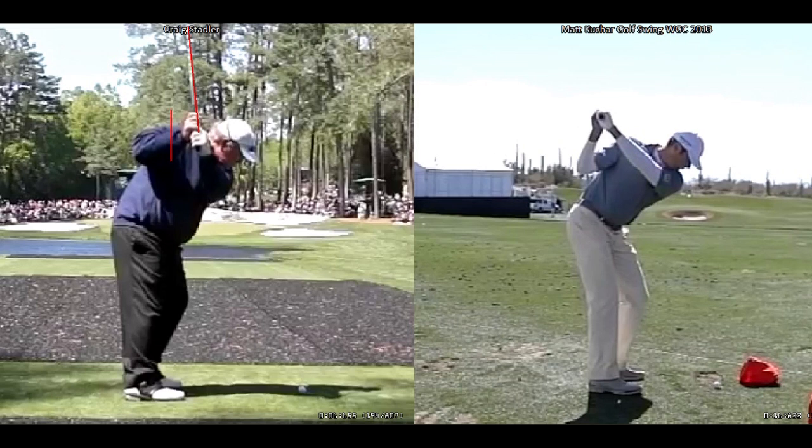So he's got a bigger chest. His arm isn't going to be able to get into this position because it's not possible to rotate it across his body. So here, his left arm is already kind of across his chest. Here's his left pec, and it's already probably feeling pretty tight. Here's Matt Kuchar's right shoulder. Here's his club, so he's about 6-7 inches outside of that.